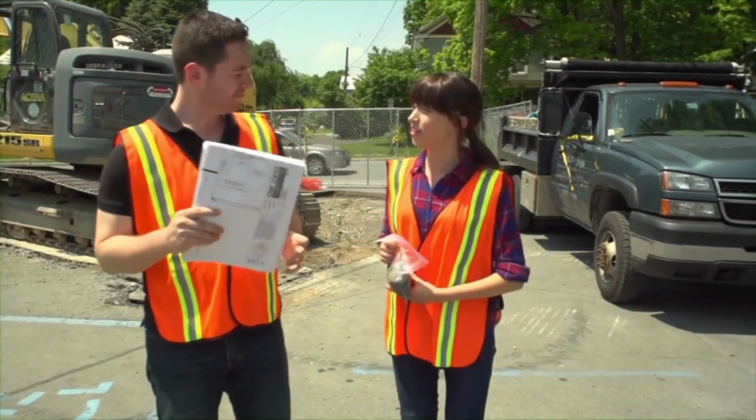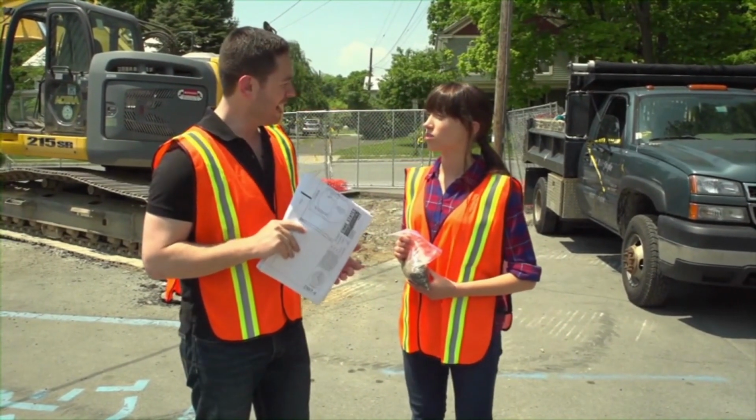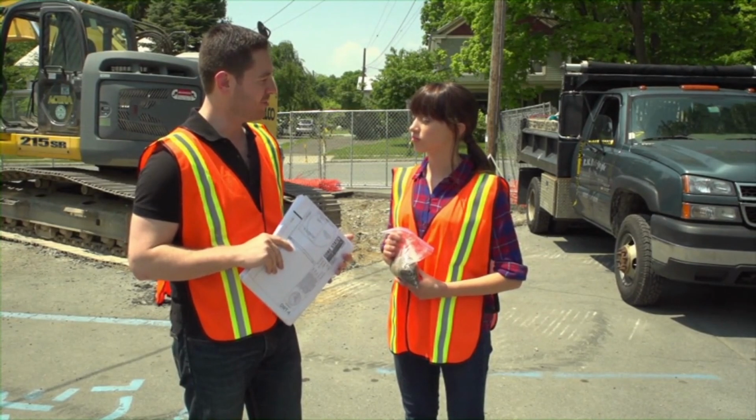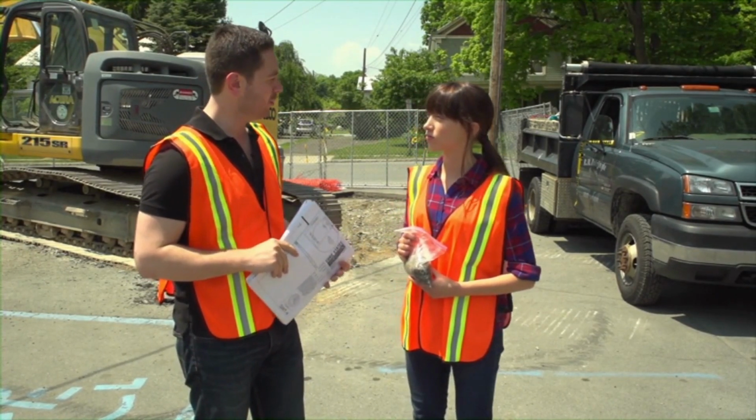Here's the soil sample you wanted. Is that it? Let's get these samples to the lab to see if we need to have any monitoring wells installed to help determine the degree of the contamination. While the lab does their work, we can review all of the steps we've taken so far.